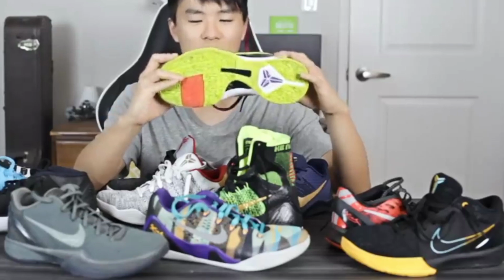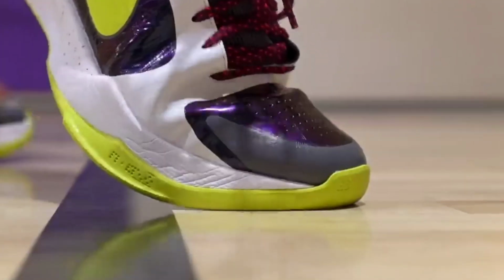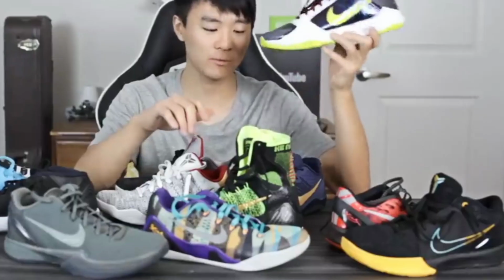And then the material isn't bad. I mean, this fused material gets pretty soft. It conforms to your foot pretty well. It's also very supportive and thin. So overall, the Kobe 5 Pro Trail is very, very nice.